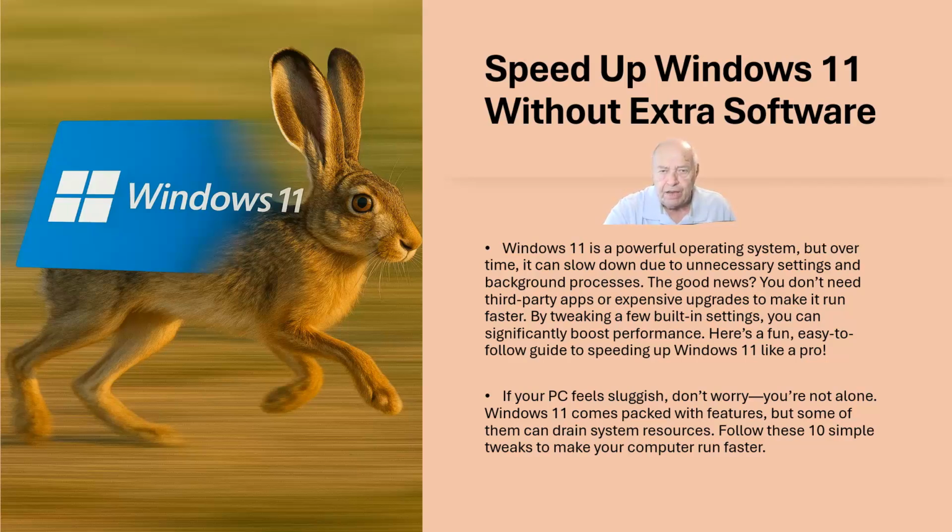Speed up Windows 11 without extra software. Windows 11 is a powerful operating system, but over time it can slow down due to unnecessary settings and background processes. The good news? You don't need third-party apps or expensive upgrades to make it run faster. By tweaking a few built-in settings, you can significantly boost performance. Here's a fun, easy-to-follow guide to speed up Windows 11 like a pro.